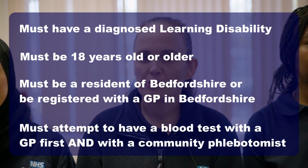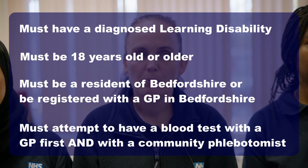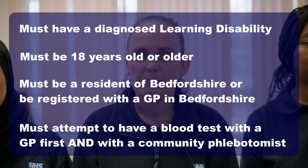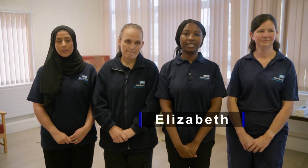The person should have had an attempt of a blood test from the GP. If unable to, then the community phlebotomist. Only once both avenues have been tried and unsuccessful, then a referral to SPLD for phlebotomy can be made. Before the referral is made, the person's capacity would have to be assessed by the referrer. The person must be formally assessed to lack mental capacity to make the decision around the blood test and understand the reason for the blood test.